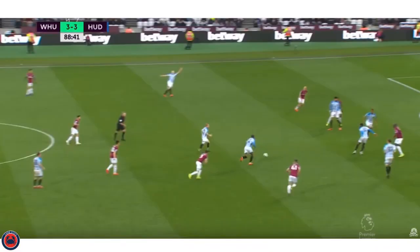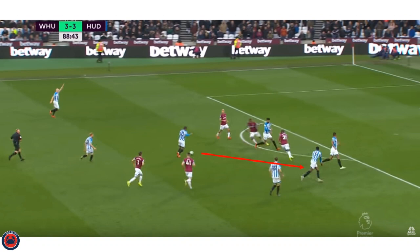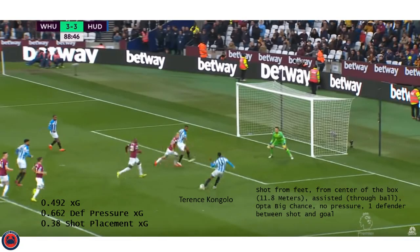It all starts with Jason Puncheon, who is driving through with the ball. He looks like he's going to take a shot, and it pulls out the West Ham defense, who block it, but that leaves him a chance to play a through ball, and it is a great one. So here is Terence Kongolo. He's got a chance, a shot from the center of the box, about 11.8 meters, again assisted by a through ball. It's classified as a big chance.